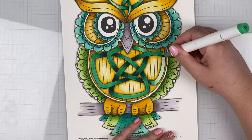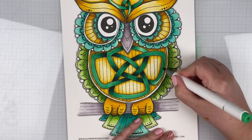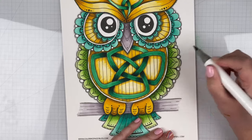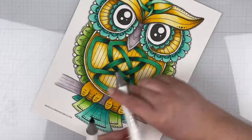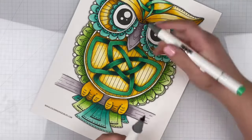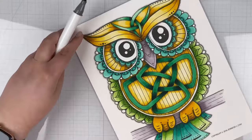I'm liking the darker green better. I feel like it was too pale before. Okay, one more little section right here. Okay. That's good. I think it looks better.